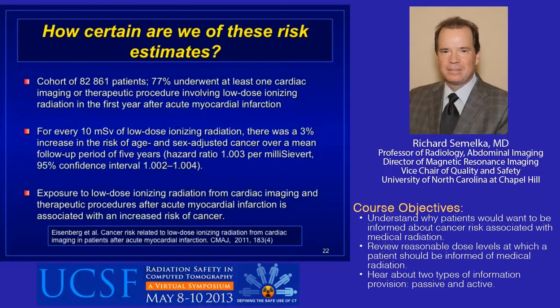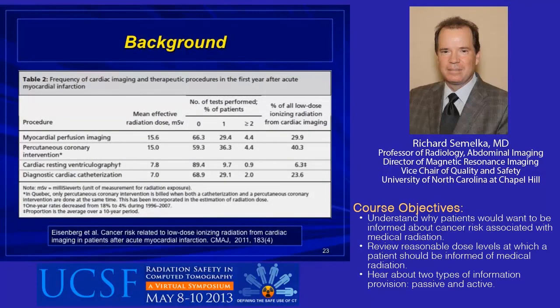Well, here's a study that was published in the CMAJ in 2011, a large study based out of Quebec, in which they had a cohort of greater than 82,000 cardiac patients who underwent a number of cardiac imaging procedures. 77% underwent at least one cardiac imaging or therapeutic procedure involving low-dose radiation.